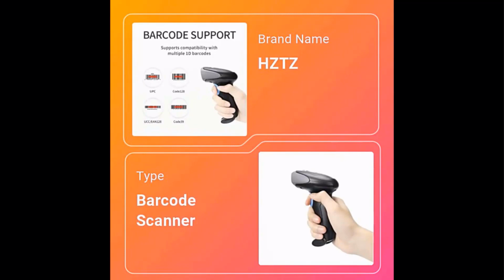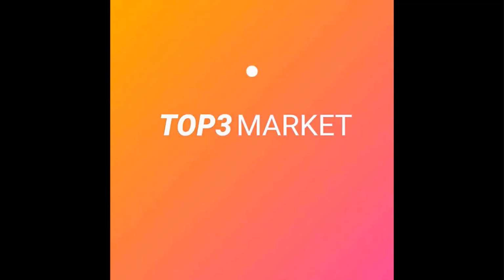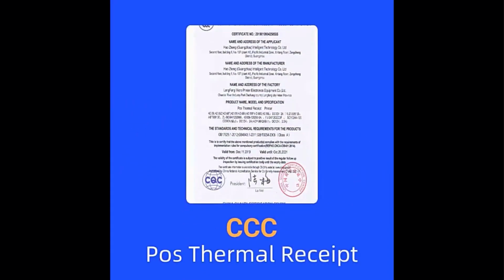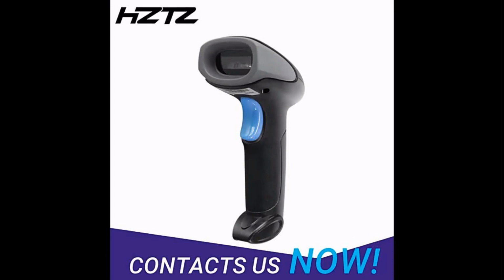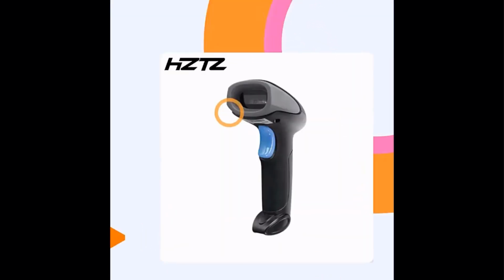of 300x300. Developed by HZTZ in mainland China, this USB interface scanner carries certification and presents as a versatile product with the capability for both wired and wireless operation, including Bluetooth connectivity, making it suitable for various devices such as mobile phones and iPads.